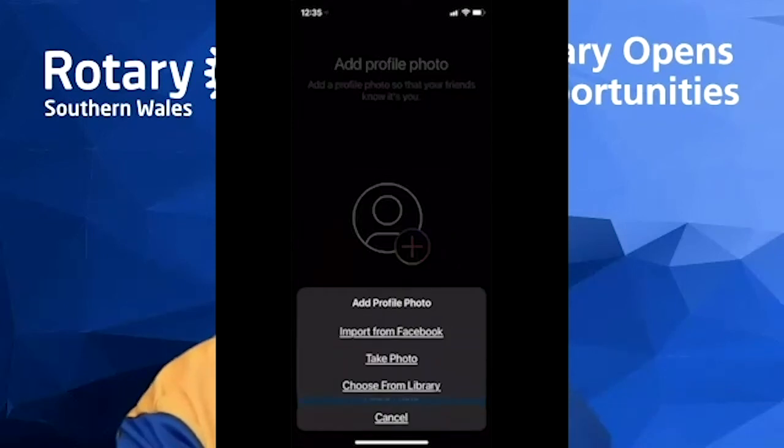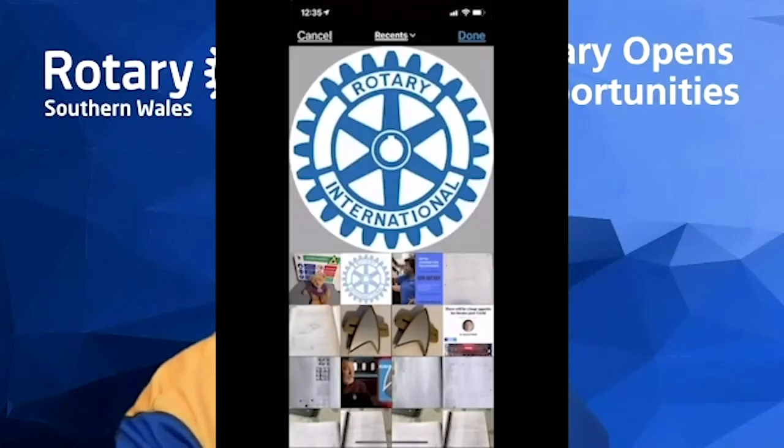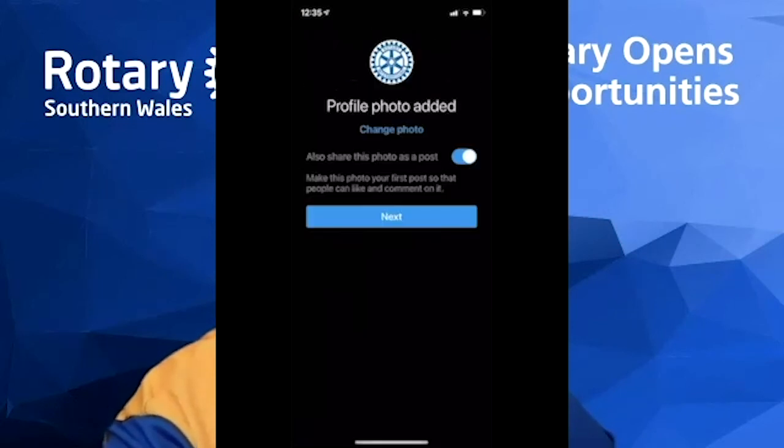And I'm going to choose from my library because I've got plenty of Rotary bits and bobs. There we go. Now in Hentless, we use a blue Rotary wheel just to stand out from all the gold Rotary wheels that are floating around. But of course, actually the best way to do it, because you're allowed a white Rotary wheel on any background, you can have any color you like and put a white Rotary wheel on top of it and you are within the brand rules. So we're going to use that. We're going to use that photo as a post. Yes, we are, because that'll be our first ever post.